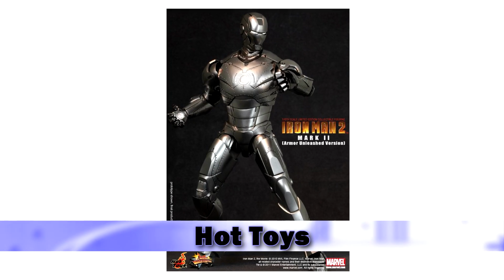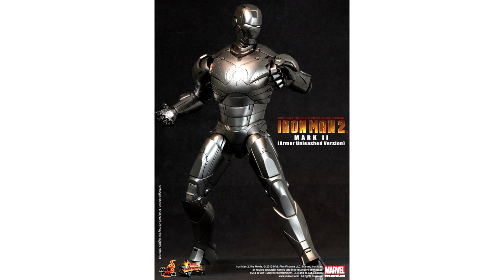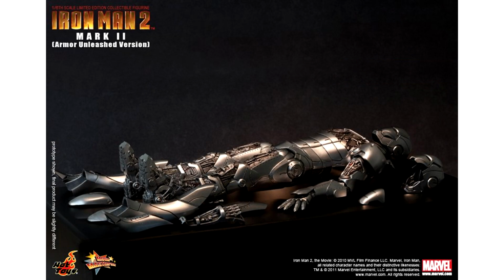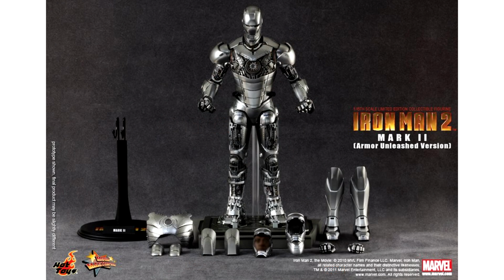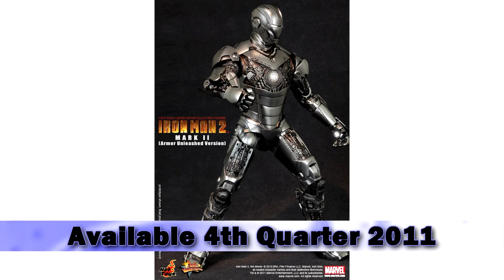Hot Toys has unveiled its new Iron Man 2 1/6 scale Mark II Armor Unleashed version. This new version of the Mark II armor will feature an open helmet with Don Cheadle's likeness, a helmet with LED lighted eyes, detachable armor in the chest, biceps and thighs, a missile launcher on the left arm, a wrist gauntlet on the right arm, air flaps, an air brake system in the legs, a pair of LED lighted interchangeable boots, 2 interchangeable pairs of hands, an LED lighted figure stand, and much more. It will release in the fourth quarter of 2011.